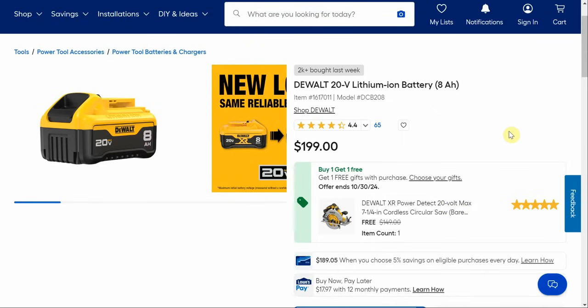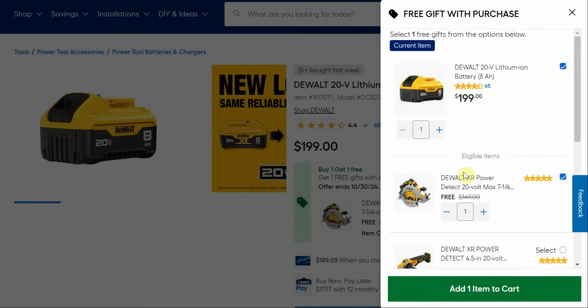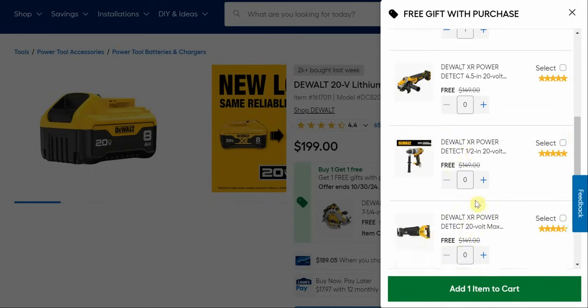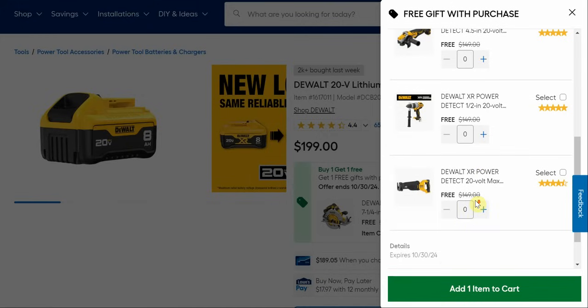Now, this is one we did touch base on once before, but it's a really amazing deal because that 8 amp hour battery is so expensive, and we're getting a free bare tool to go with it. So here we're in the 20-volt lineup, and it's not the perfect battery for every option in here, but like the drill, I probably wouldn't use an 8 amp hour battery just because that seems like too much size and weight on it. But we can use the 8 amp hour on something else.